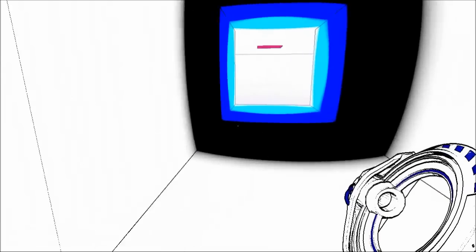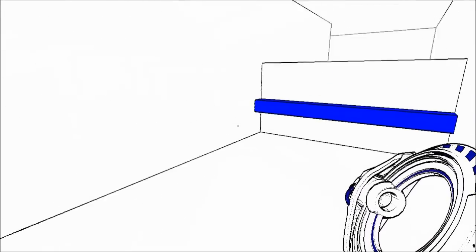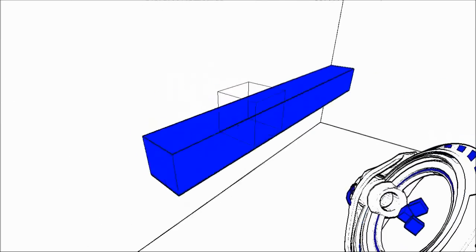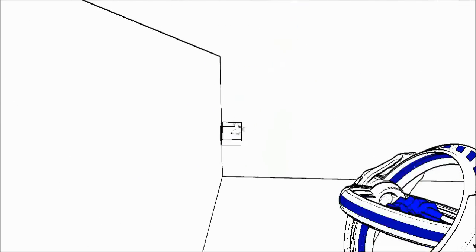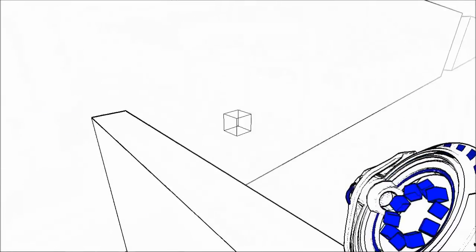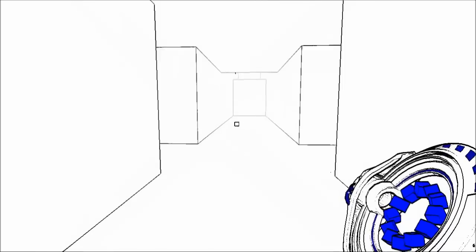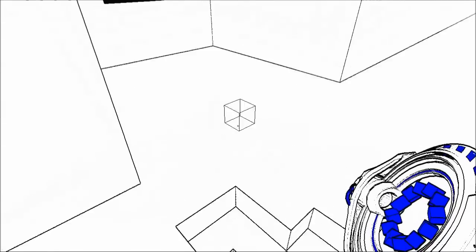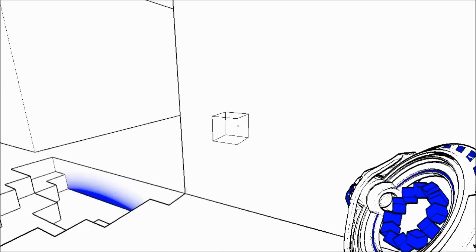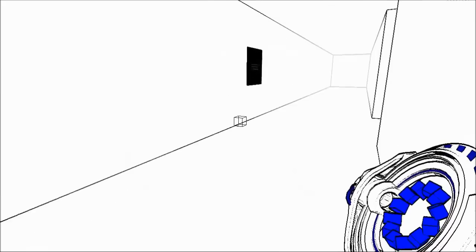Wait, what? Ho ho! Non-Euclidean geometry, bitches. Right there. Ooh. Oh, it shows up on the bottom right. Okay. Some hurdles are too high to jump over. I say look at that. You put two here and take those back. Oh, okay. Let me see if I can time this right. What? I'm back here? What the fuck? I'm back here.